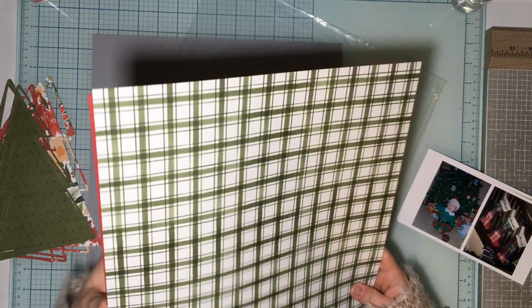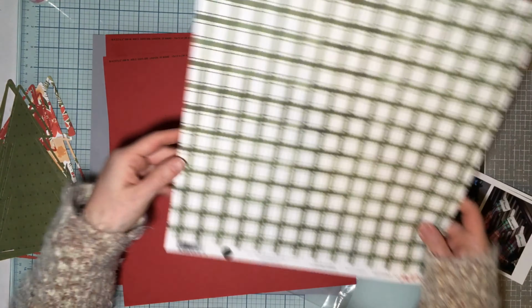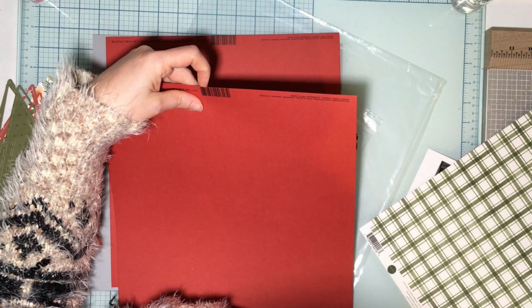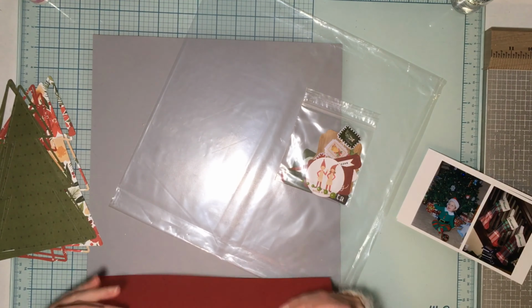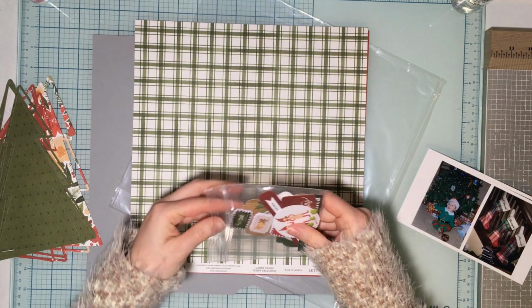Whenever you get Flavors of the Month kits, you get 2 pieces of cardstock, 3 pieces of pattern paper, and some embellishments. So the other piece of pattern paper we get is candy canes, and then this is that. And then this is Maraschino, the color of the cardstock. So pretty. Perfect red name. And then you get some embellishments, and these are all going to vary.